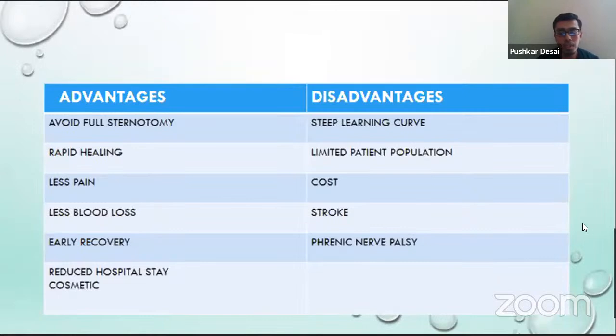Regarding complications, the literature suggests there is a high incidence of stroke in minimally invasive cardiac surgery. This is related to peripheral cannulation and coexistence of peripheral vascular disease, so atheroembolism might be occurring. Apart from that, since it is a limited space surgery, the chances of phrenic nerve palsy injury are very high in MICS.